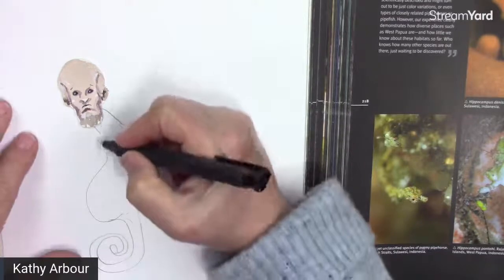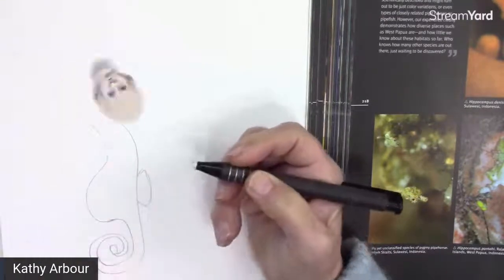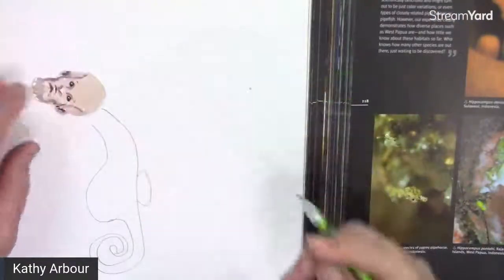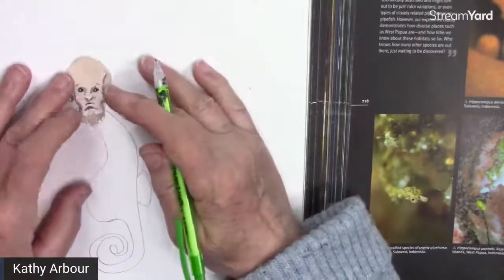Hey, Tess. We're just making some creatures here. We did these last week. These are just make-believe.